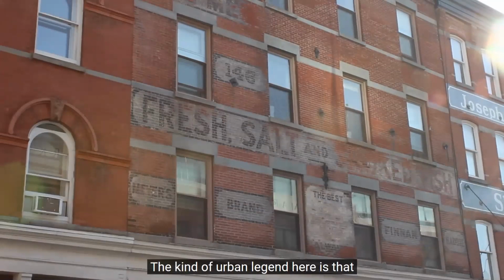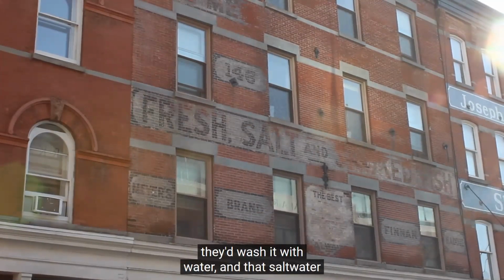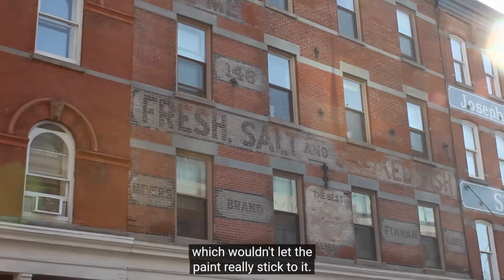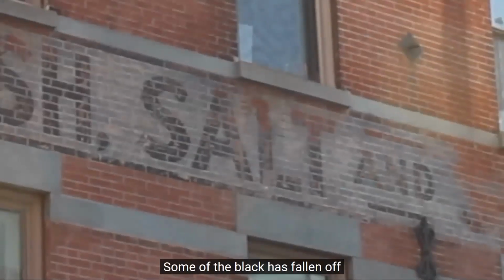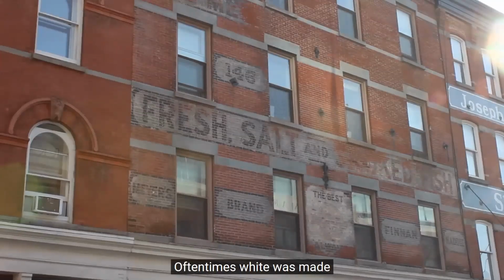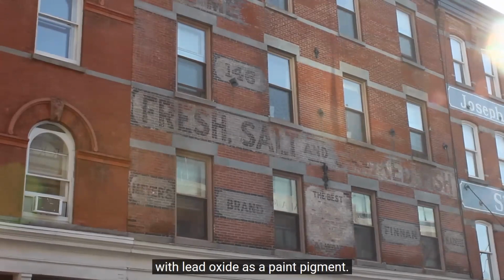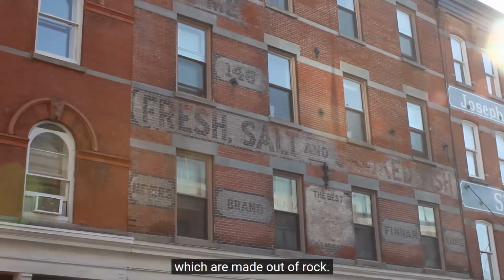The urban legend here is that they would store the salt on the top floor, and then every day when it was time to clean up for the day, they'd wash it with water. And that salt water would get into the brick, which wouldn't let the paint really stick to it. We also start to see letters deteriorating at different rates, right? Some of the black has fallen off, where some of the white is still staying true. Oftentimes, white was made with lead oxide as a paint pigment. That lead oxide is relatively stable, which means it's not going to degrade as fast as your carbon-based paints, which are made out of black.